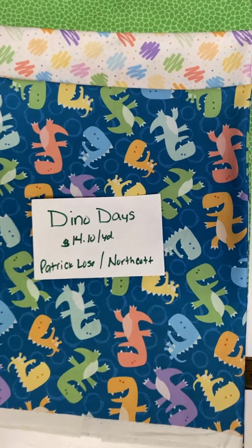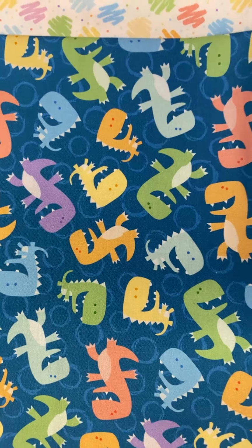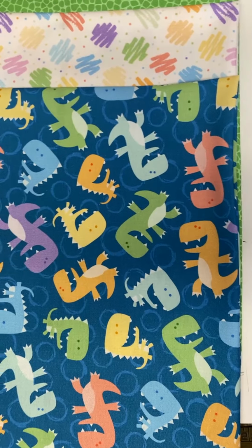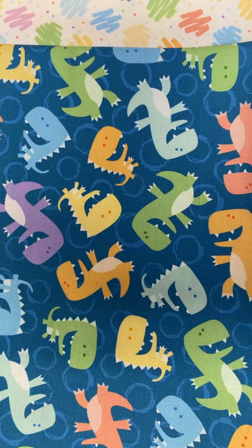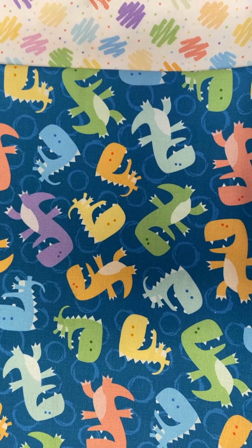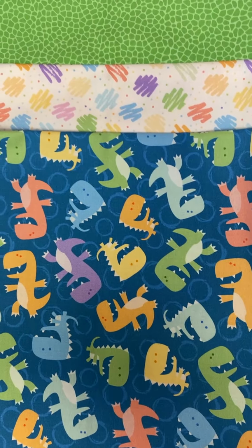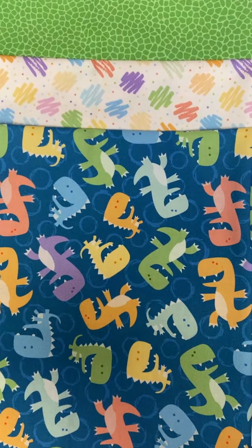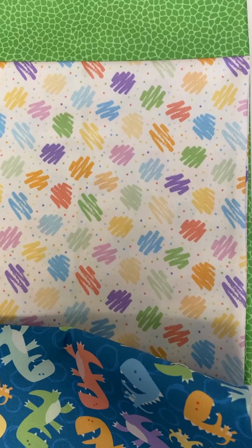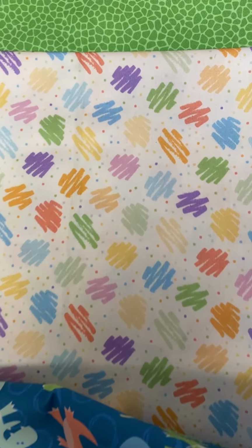And we just can't get enough of the little fun dinosaurs. So we've got Dino Days from Patrick Lose for Northcott. So cute, cute, cute dinosaurs, not scary ones. These are for the little ones. So you've got pretty colors, all a blue background with little bubbles, I suppose, little circles anyway. And then the greens and the oranges and the yellows and blues, all the pretty colors of not real dinosaurs, but just pretty colors.